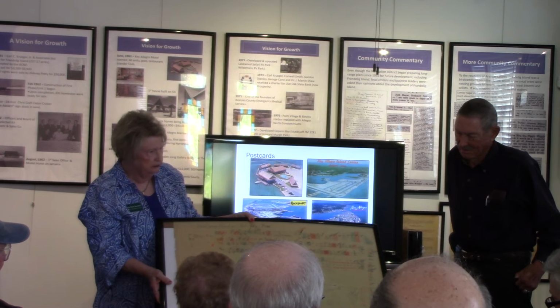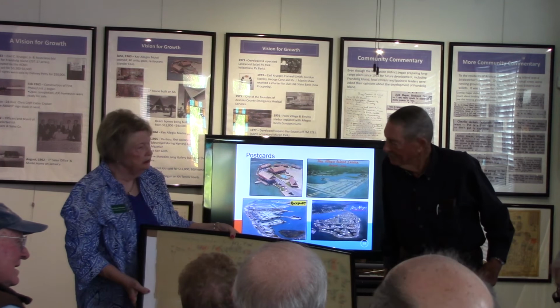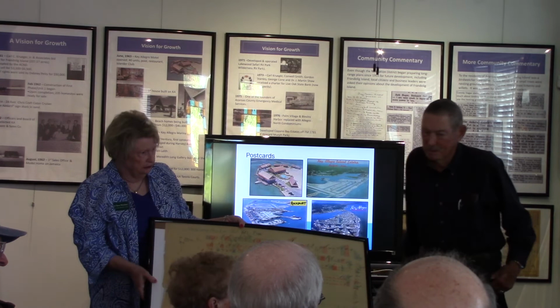But Nancy's and my mother and dad bought the first house on the island, which was the very first office. It was built as a spec house, little beach house. There's a picture of it up there, I think. It's still standing. It's survived the storm. On the right hand side.